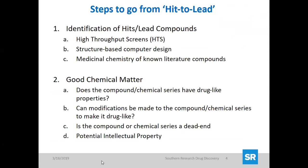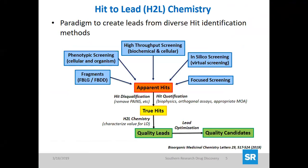And then clearly the potential of the intellectual property, that's why we are at Southern Research, to develop some intellectual properties. So if you look at the hit to lead chemistry, this is a paradigm basically. These are different approaches, how we take it. This slide shows you different approaches and how we go step by step to develop a quality candidate. And this cartoon is taken from a BMCL paper.